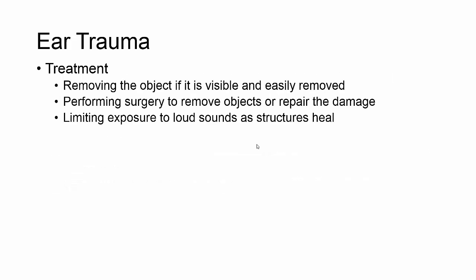Treatment. If there is an object in the ear, we should remove it. And this is easier said than done, because you don't want to cause further damage. Performing surgery to remove the object or repair the damage might be necessary. And also limiting exposure to loud sounds as the structures heal is important.